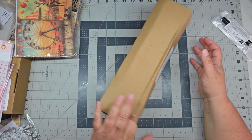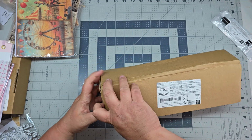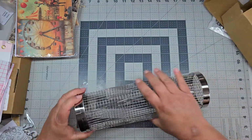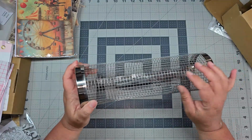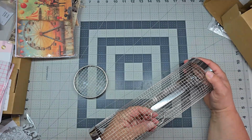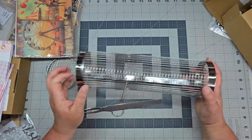I have no idea what this is. It's making a lot of racket, whatever it is. Oh, this is a grill cage. Okay. Let me open it up. So we love to grill, and we love to grill our veggies and stuff like that. And I thought this would be great for that, so that the veggies won't fall through the grill itself. So this is just a grate where you can put your veggies in or whatever you have to grill so that it doesn't fall through the grill.